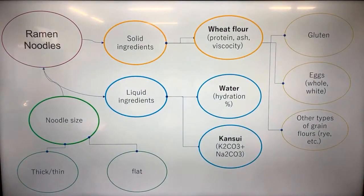When thinking about construction of noodle recipes, as for the ingredients, we should think in terms of solid and liquid. Solid ingredients are basically wheat flour. We need just three things to call our noodles ramen noodles: wheat flour, or other types of grain flours, then water, and kanshi. There are many types of kanshi, but the basic ones that we use are potassium carbonate and sodium carbonate. We consider water and kanshi as liquid, and wheat flour as a solid ingredient.